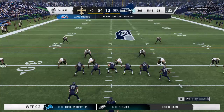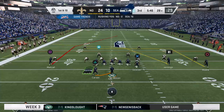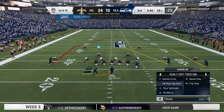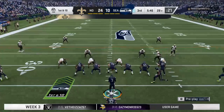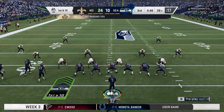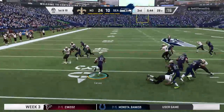Mike 27. Bang out. Bam. 3, check 3. Shift. Look, 64. Wait. Check safety. Get wide.